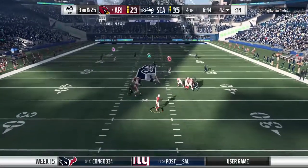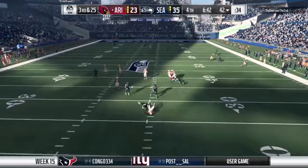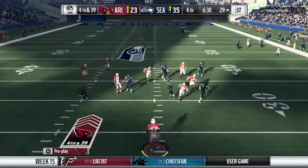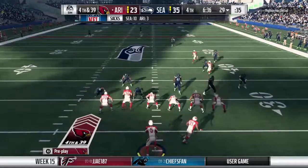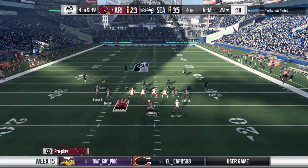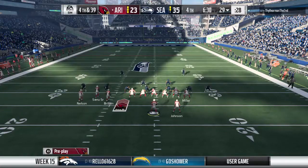Now a play fake, and it's Smith. And a big loss here as he's taken down. The amount of sacks that they've absorbed in this game is absolutely extraordinary. Let's just face it. This offensive line, flat out, cannot handle this pass rush. It's been demonstrated time and time again.